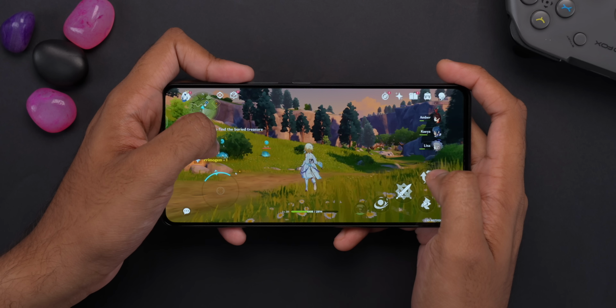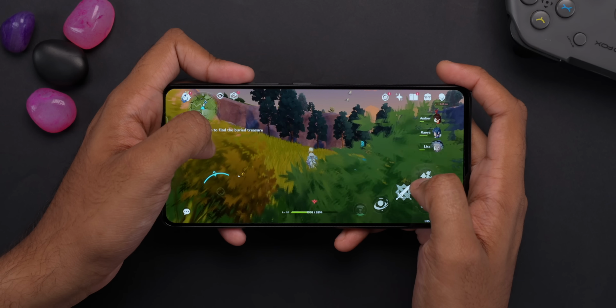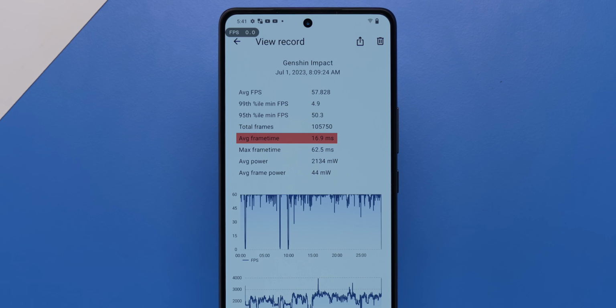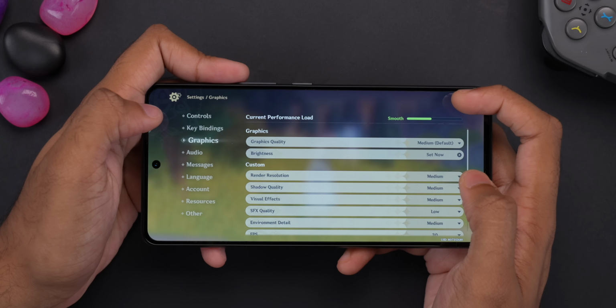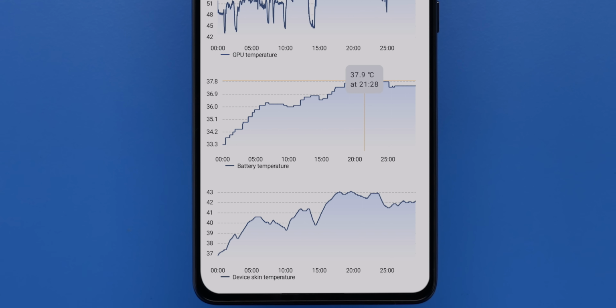Now, you know what I did? I also did real-world Genshin Impact gameplay for 30 minutes. You know that game is the crisis of games for mobile phones. And what I noticed is that I got an average FPS of 57.8, which is pretty good. By the way, I played the game at medium settings, which is the default setting, and I pushed the FPS to 60 FPS. In this gameplay test, the device temperature went up to only 38 degrees.